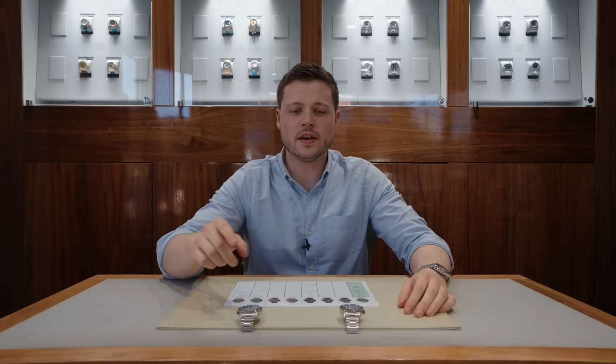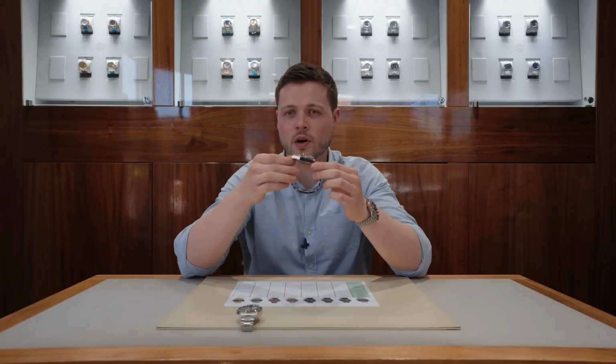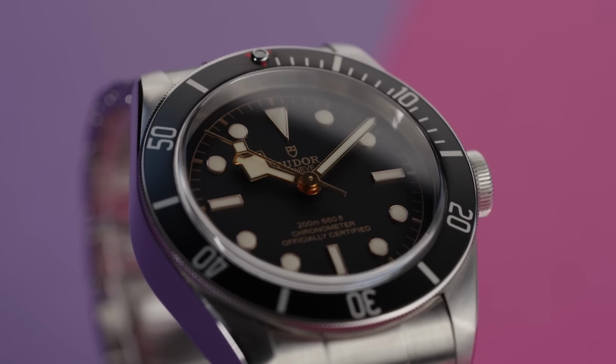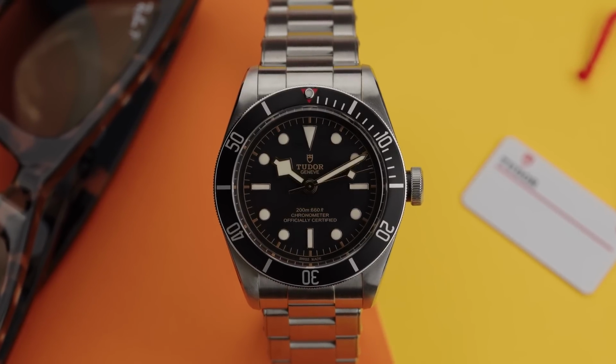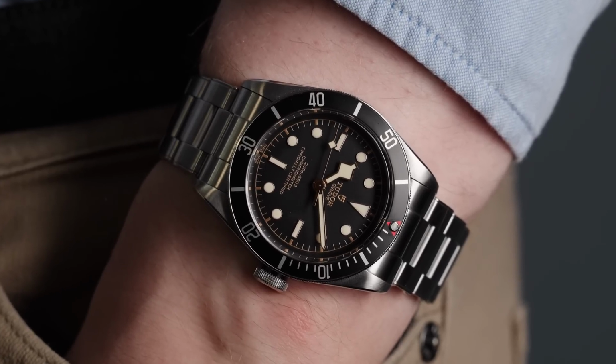So we'll jump straight in with the original Black Bay. This is a 41mm dive watch. The aesthetic of this watch is quite vintage inspired. You've got a matte black dial, you've got a matte black bezel, but then you've got the warm gold accents on the hands and the hour markers, and even the text on the dial. You also have the little red triangle on the top of the bezel.